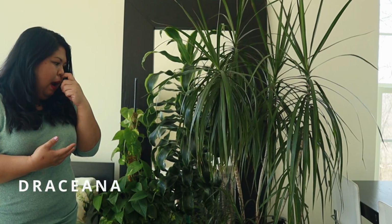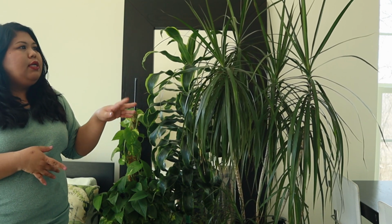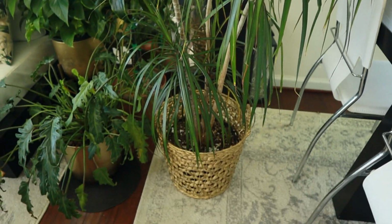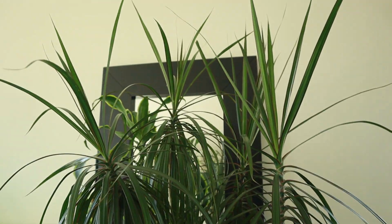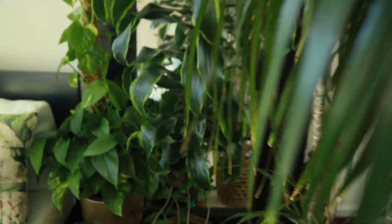This one is a very old plant. This has been with us for many years now, probably since the day that we moved into this house, which is probably about 5 to 6 years ago. So this is a really old plant, and a Dracaena is a very good statement plant. They are very low maintenance and they come in different shapes and sizes.